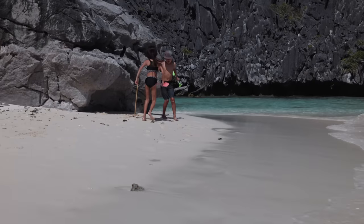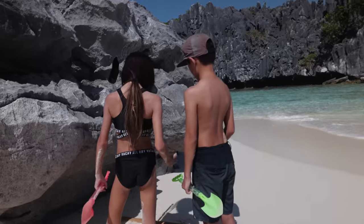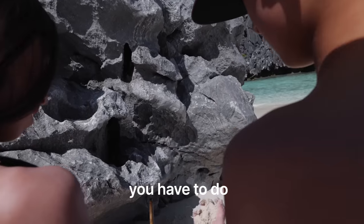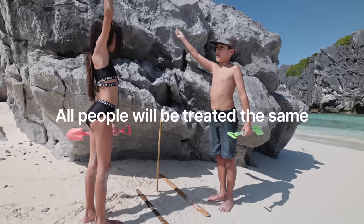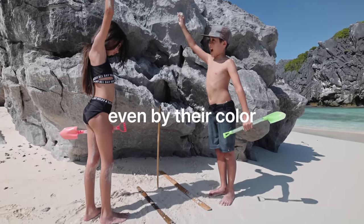What are these kids doing? What are you guys doing? We have to do one more offering for all the peace. The people will be treated the same even by the color.